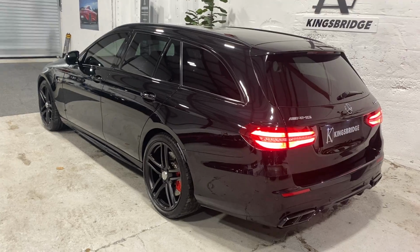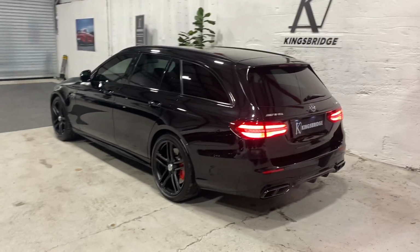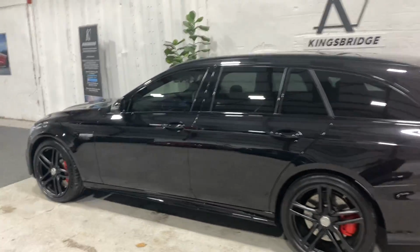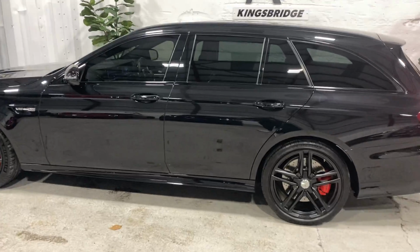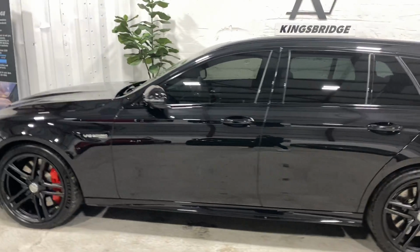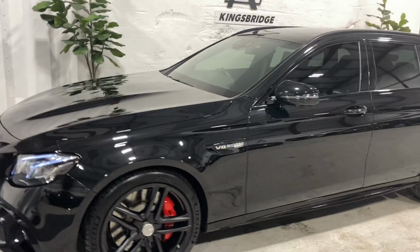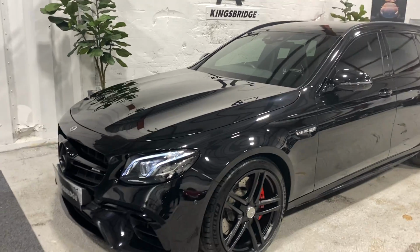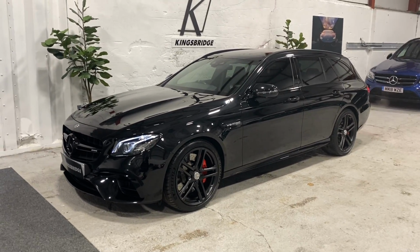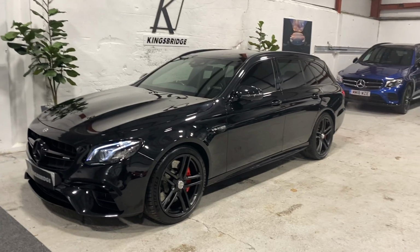612 horsepower, 0 to 60 in approximately 3 seconds, 4-wheel drive, 9-speed automatic gearbox, and yet you can get your whole family, your pets. The boot is huge. What a phenomenal car. Just over 14,000 miles, one former owner, full Mercedes service history, with the last service having been done in June this year, 2020. 2 keys, full book pack, etc.